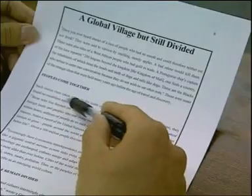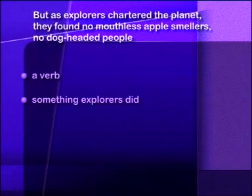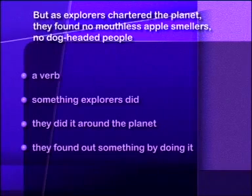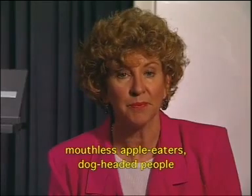For example, in the article "A Global Village But Still Divided," line 8, there's the word "chartered." Although most students wouldn't know the meaning of this word, it can be guessed. In the context of the sentence, "chartered" must be a verb, something explorers did. They did it around the planet. They found out something by doing it. Now, if you had to answer the question, what did explorers not find when they charted the planet? You'd be able to give the answer, mouthless apple eaters, dog-headed people.